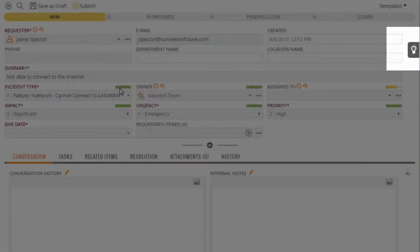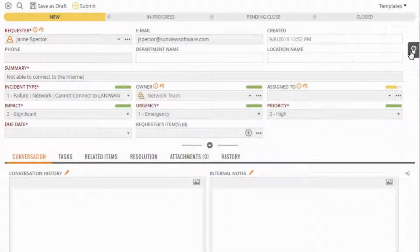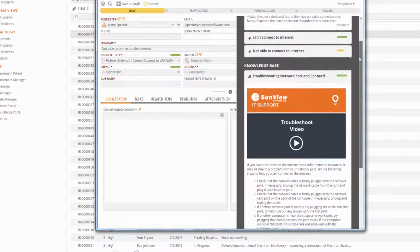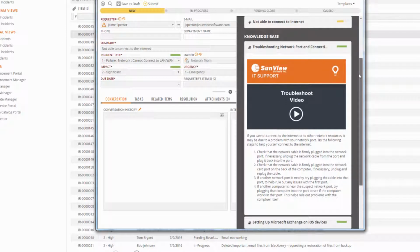Notice the intelligent suggestions icon that appears once ChangeGear's predictive analytics kick in. This is the Suggestion Center, the central place to find resolution suggestions in seconds. This will be your support tech's new best friend.